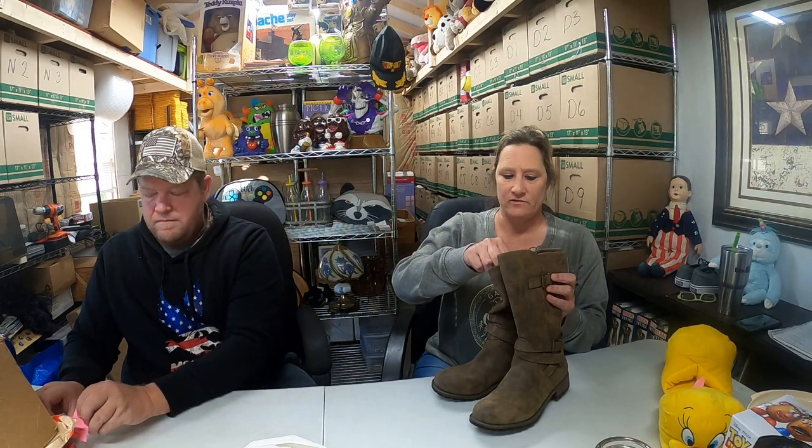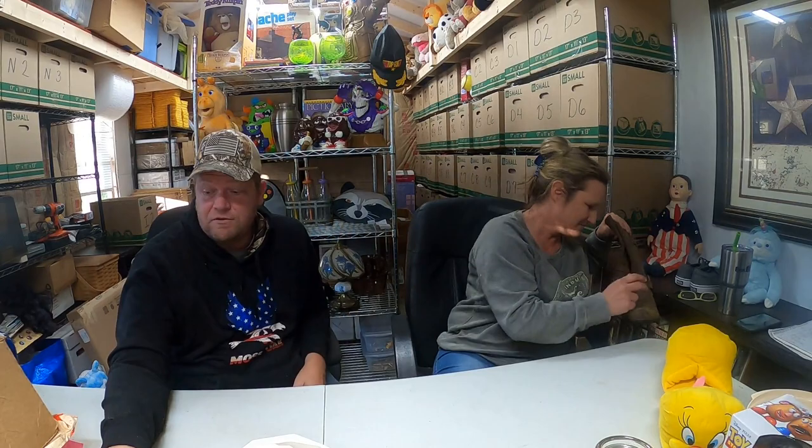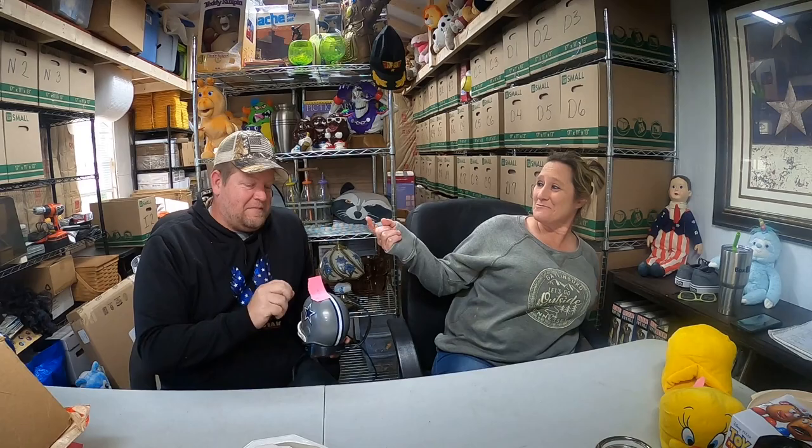These we got at a church sale for $10. Keeping them, I need flat boots, not heeled boots, so they're my size and I'm just gonna keep them. She has enough shoes. Hey, or what sold a pair of my shoes, don't go there.